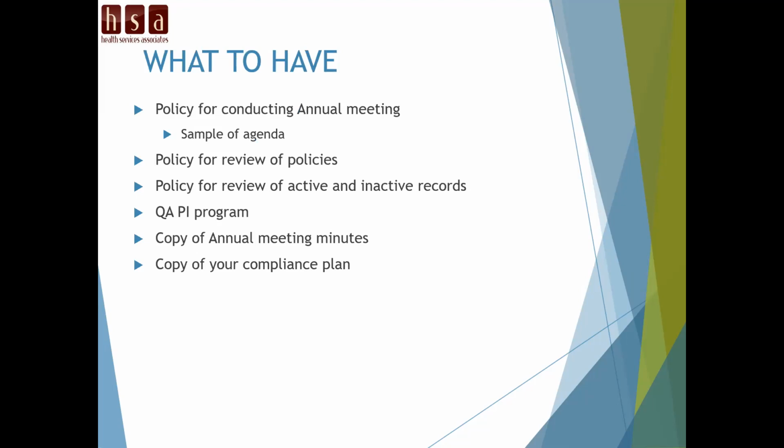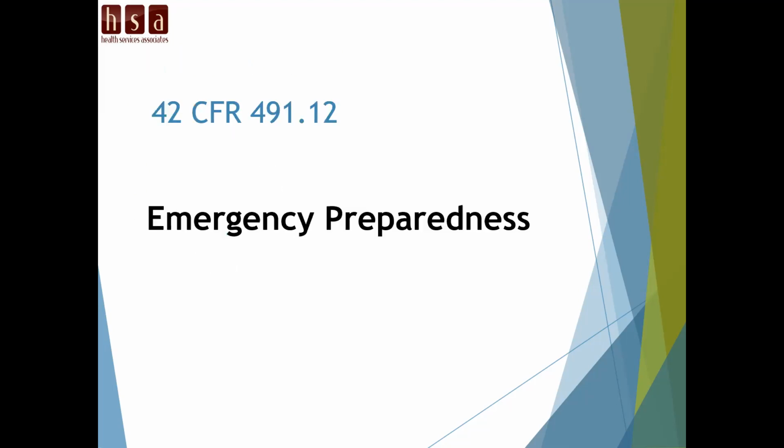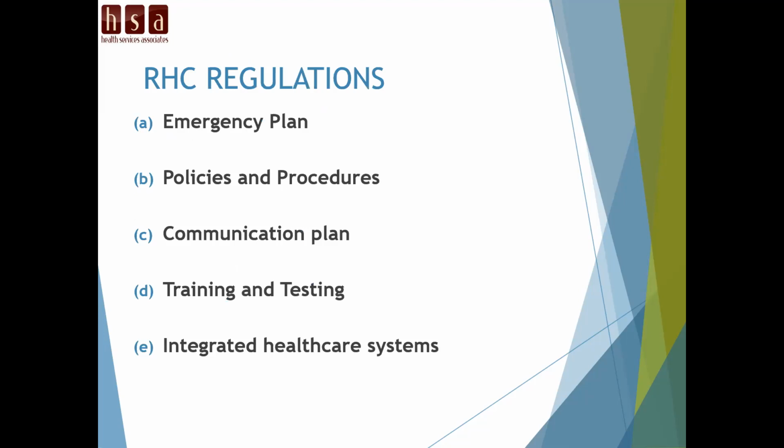You're going to have to have policies. Compliance plan, annual meeting. Number 12, wrapping it up, is emergency preparedness. Whoop, whoop, we all love that, don't we? EOPs, risk assessments. This is as boiled down as you're going to have to get it. You have to have a plan. You have to have policies and procedures that relate to that plan.